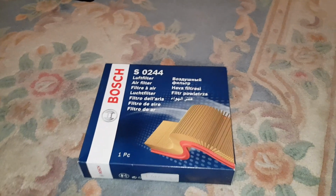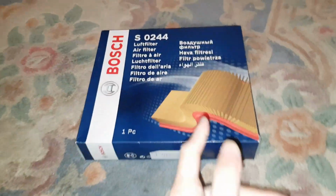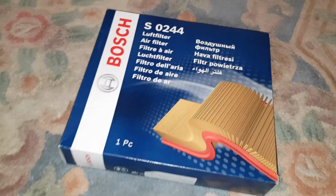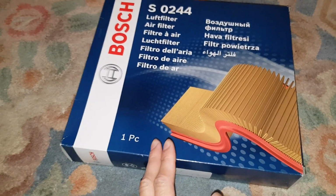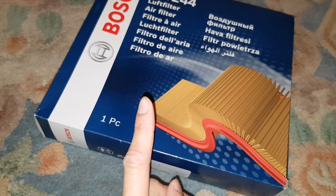So I'm going to be doing servicing on my car soon. As you can see, I got loads of parts, so I'm going to do loads of unboxings. This is for my dad's car because I've already done my air filter and the cabin air filter and the main engine air filter on my car, so I'm doing it for my dad's car as well, which is the Insignia. So this is the cabin air filter, I think.